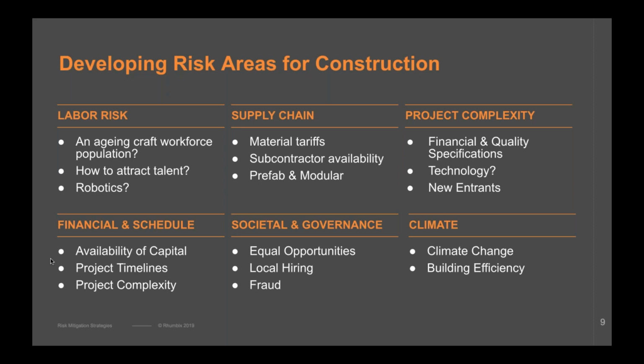And then, societal and governance and climate change, I left those two to the end, but they're super difficult for construction companies to manage. Clearly, climate change is beyond the realm of any one country or one industry. And within the United States and elsewhere in the world, there's an increasing requirement for equal opportunities, local hiring, and a hyper focus on the avoidance of fraud, which unfortunately still remains a characteristic of the industry in certain cases. So these risk areas are super challenging for the construction industry, and I don't think there's any one area where anyone stands out as being particularly problematic. I don't know if anybody else on the panel has a particularly strong opinion on this, but these are just the ones that jumped out from some of the industry publications as being significant issues that the construction industry has to respond to.